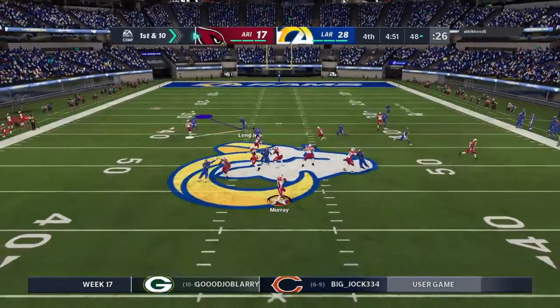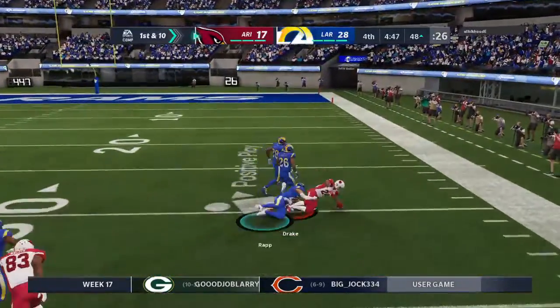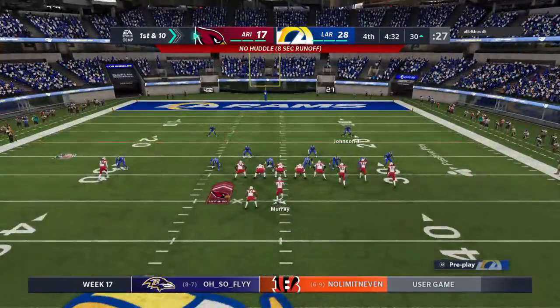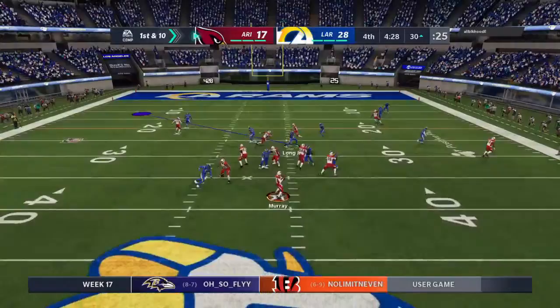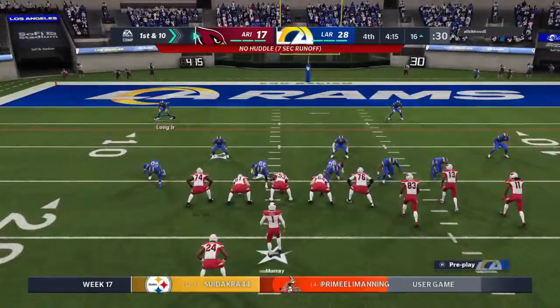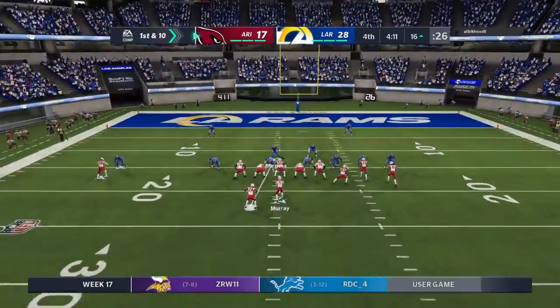Here's 1st and 10. Murray throwing complete here to Drake. And he's going to get this down near the 30-yard line. Another big hitter there. This one good for 18. A gain of 18 on the play. Murray now on 1st down. Oh, did he hang on to it? He did on the dive. Nice grab. A good gain again. That's now 31 yards combined on those last 2 plays.